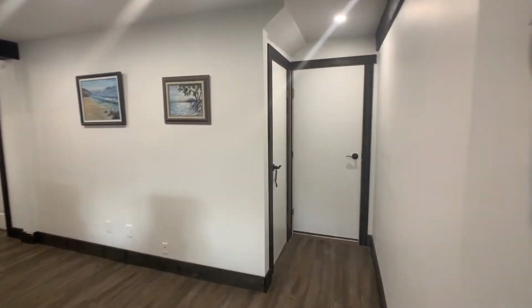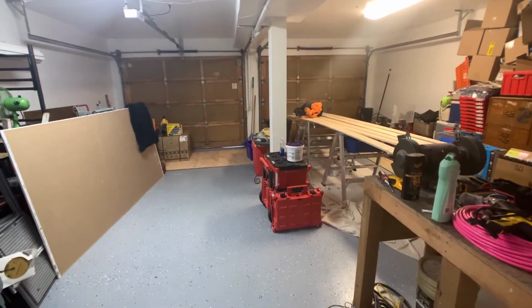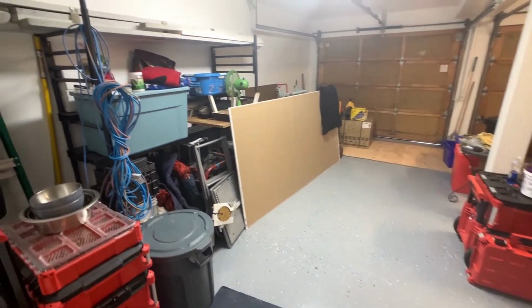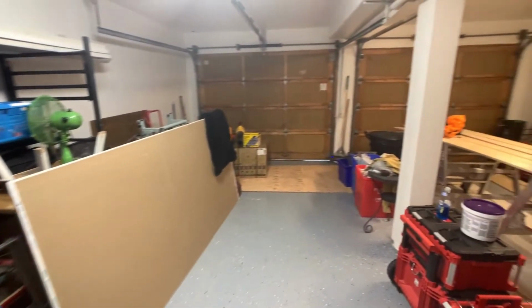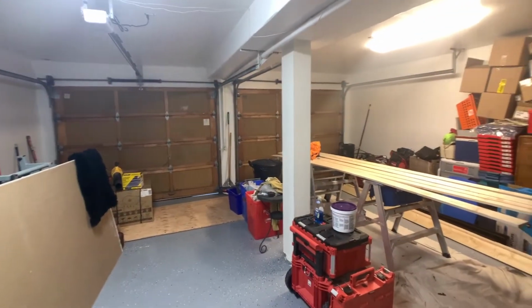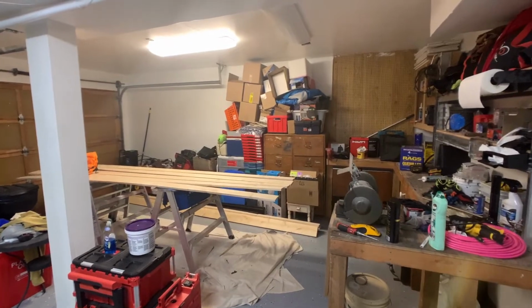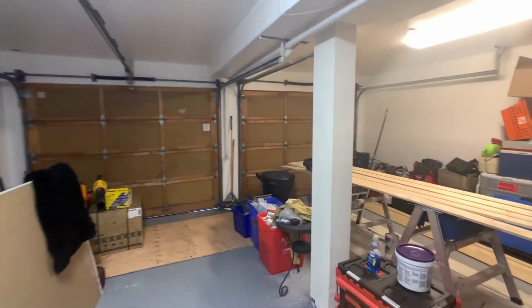Heading into the garage here, give you a little look. And I mean, he even put a brand new resin floor in the garage. Tons of room here. Obviously a handyman. And it's perfect for the guy that wants some space and room for toys.